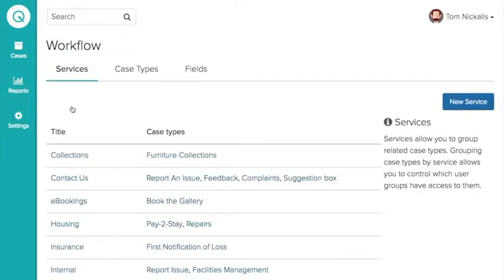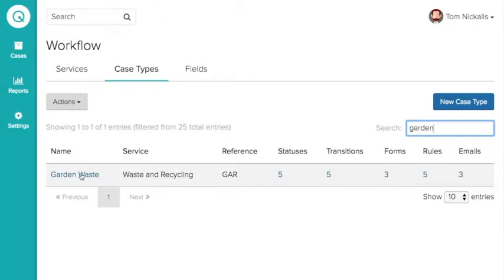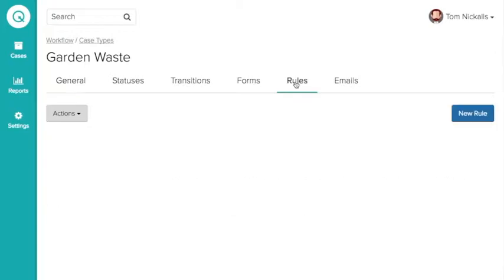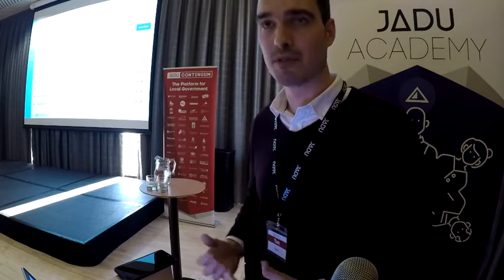So now switching over to how we build case types and workflows in CXM, just to show you one of the new features we've been working on. I'm going to bring up the garden waste case type in CXM, and I'm going to go to rules. So for those of you who aren't familiar with CXM, rules are automations. So this is where you define when a customer gets notified, when they get sent an email, when something happens on their case. It's where you set time limits.